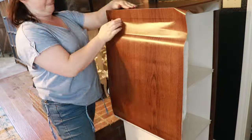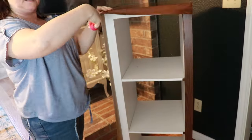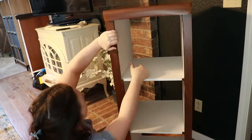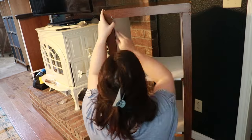So that is a really good compliment, and it just tells you how easy this paper is to work with, because I am not a furniture makeover person. So super easy. Do not hesitate to do something like this if you just want to change a piece of your furniture, which saves you money, and you know, obviously you can reuse what you already have.